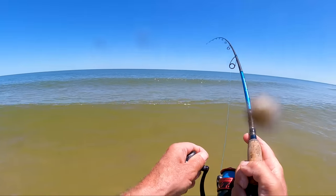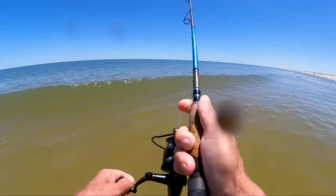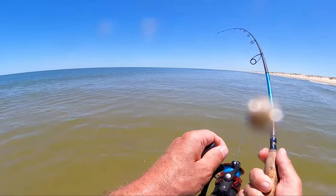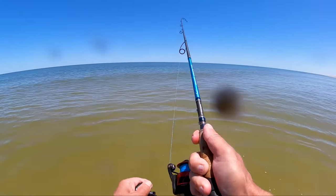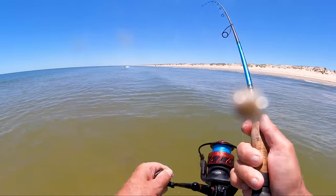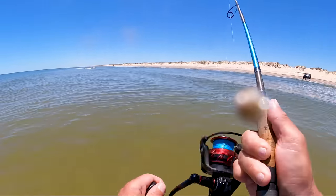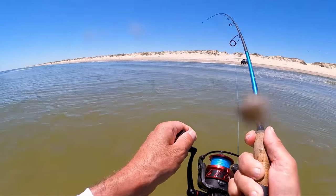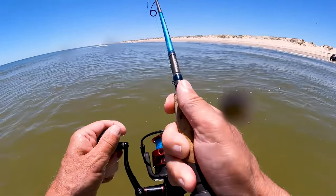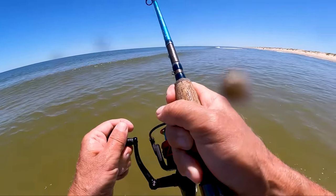oh, guys, I got another one. I got another one. I don't know what it is. But it ain't jumping out of the water, so it's not a ladyfish yet. Uh-oh, it's coming towards the beach. It's another big one, man. He's going towards the beach. Oh, it's a huge, that one looks like a trout. Holy cow. Oh, Lord, that's a big trout.